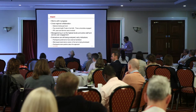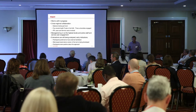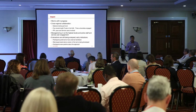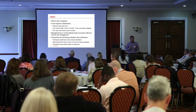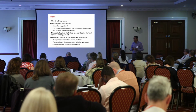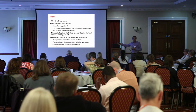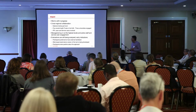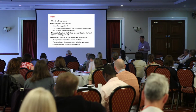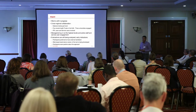In general, the participants were positive about the approach. It's not a panacea. Actually, improving services, analysing them, is very hard work, as many of you probably know. So we don't necessarily see this as an easy route to the answer. It's just the guide that makes the guidance through the complex process a little easier.